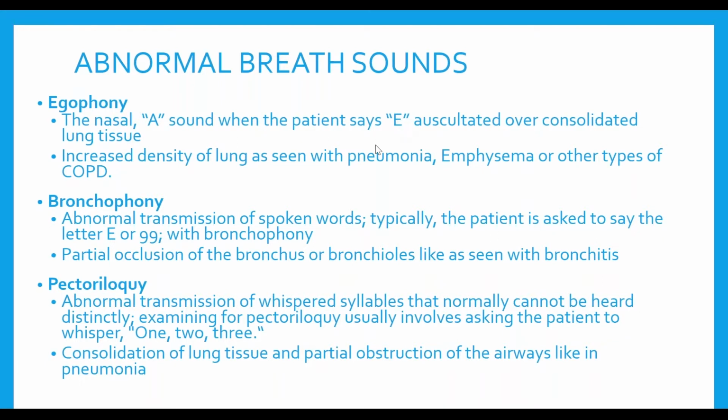Sometimes you can have them say A, and you hear an A sound when you ask the patient to say E instead. This indicates consolidated lung tissue underneath that particular lobe. If you're looking for pneumonia, you may want to find out which lobe is involved so you can position them properly to do pulmonary drainage. You can see which lobe you want to percuss over the most or vibrate over the most, things like that. So you need to know that location.